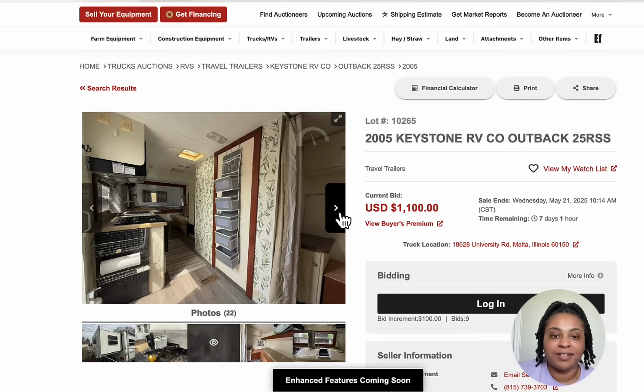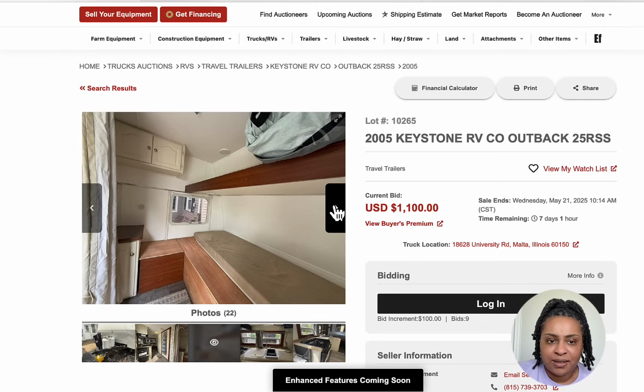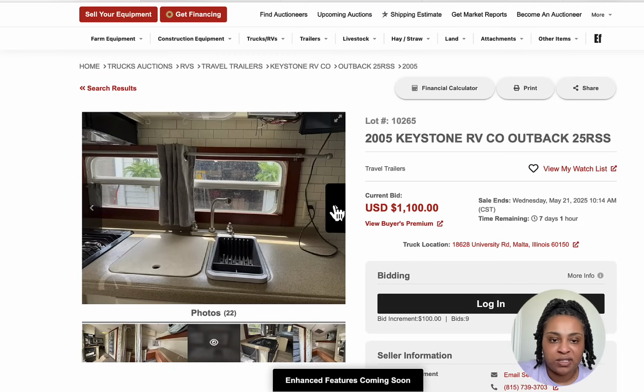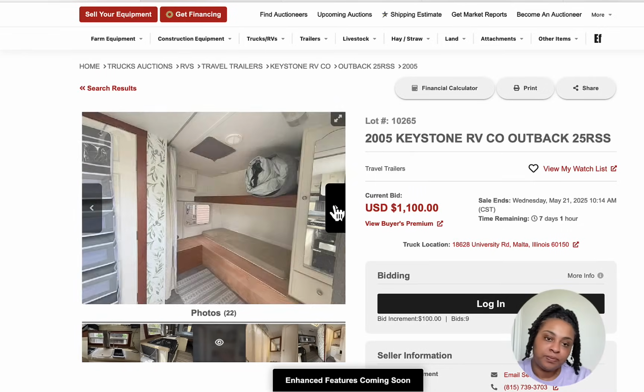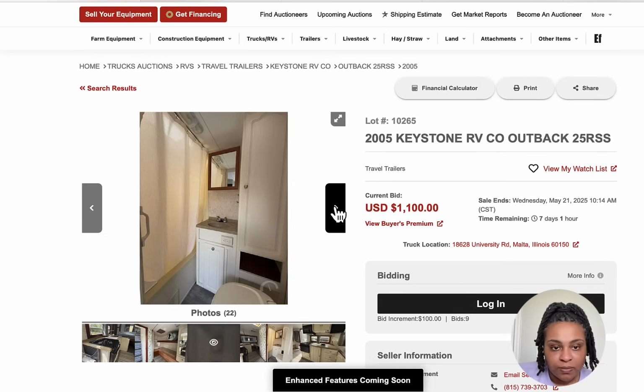Interior. All right. Looks like some wallpaper, I think. Okay. I wonder how many it sleeps. I'll scroll down in just a second. Has a little sink, stove, bathroom.